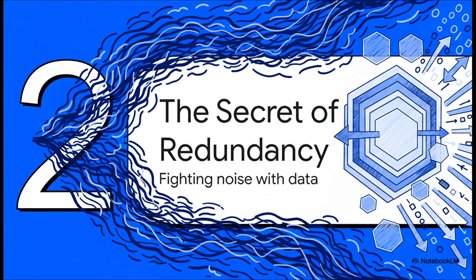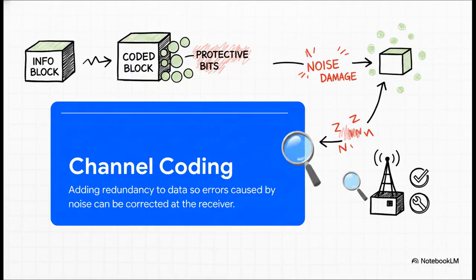Well, the answer lies in one powerful, elegant idea: redundancy. We build this invisible shield by sending a little bit of extra, carefully calculated information right alongside our original data. Now, the official name for this is channel coding. It sounds technical, I know, but the core idea is actually super simple. For every chunk of information we want to send, we just add a few extra smart bits. And these extra bits act like a protective bubble, allowing the system on the other end to check for and sometimes even fix any damage that happened along the way.